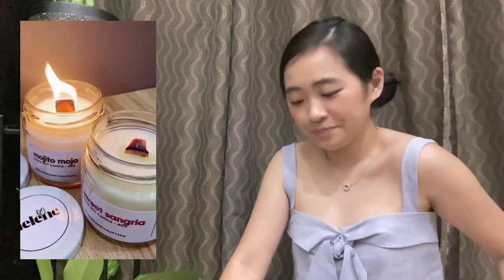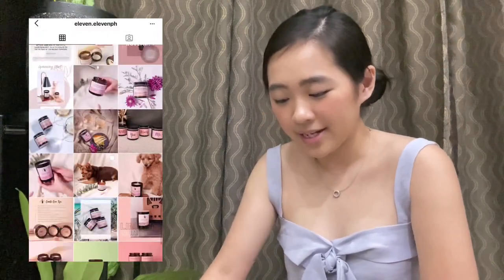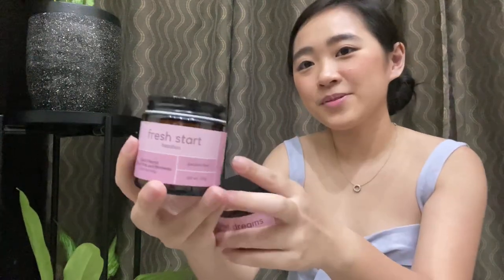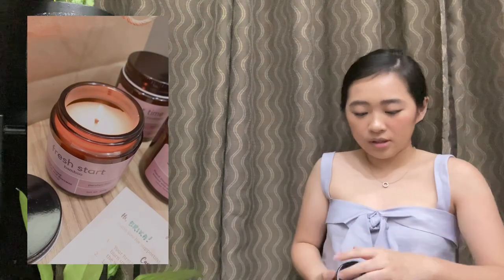Mm. Okay. It smells like mojito, really. Okay, so the next shop naman is this one. I love the aesthetic. This one is from 11-11. This one is Fresh Start. I got three candles. Fresh Start, it's a bamboo scent. This is the only bamboo scent I got, kasi sila lang ate yung meron or something.